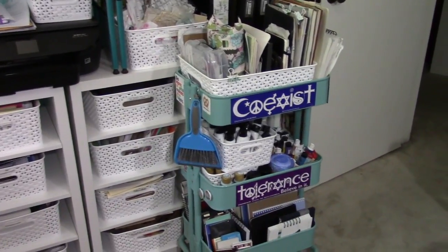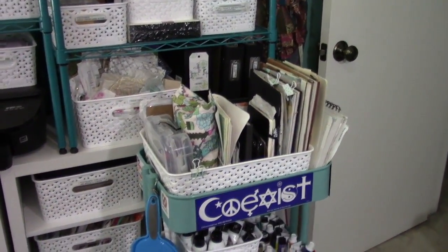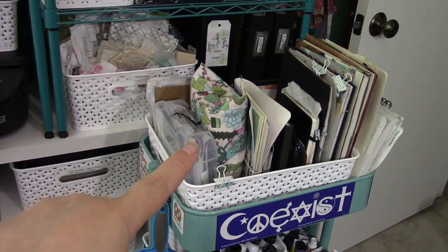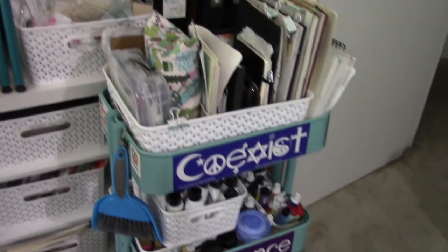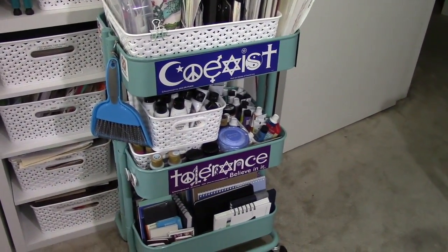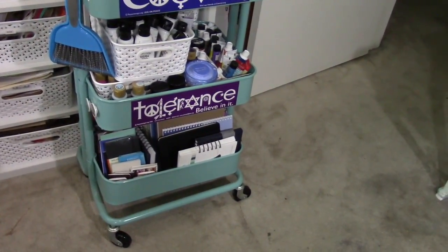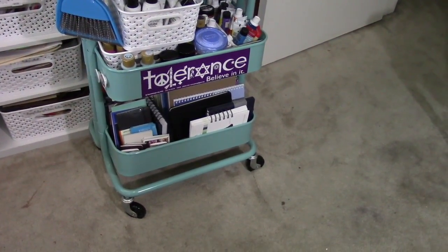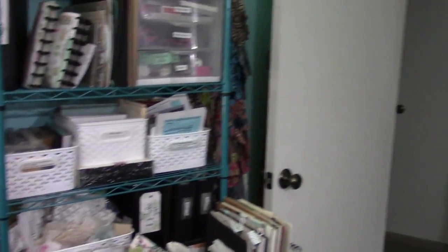And this is my IKEA cart, which rolls around the room, and the top of it has current working journals and a scrap box of bits and pieces that haven't been put away, so I try to use out of there first. My art journaling or craft paints, and then some other miscellaneous journals on the bottom that I may want to get to in a quick hurry. So that's it. That's my space.